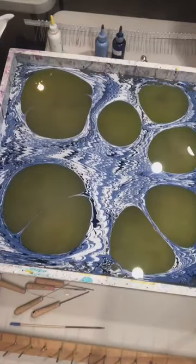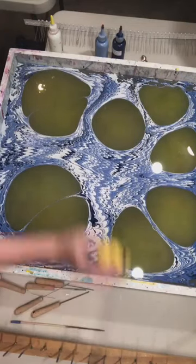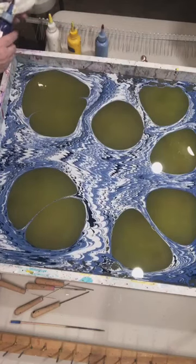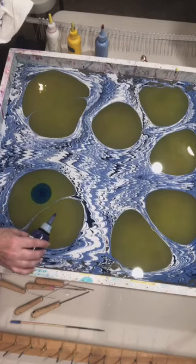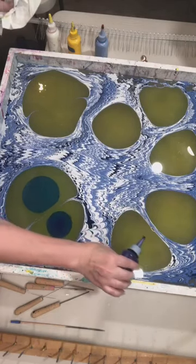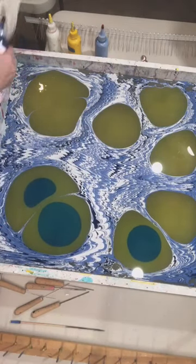Look at that, that yellow pushes everything out. Yeah, I'm not liking this. Let's start again.